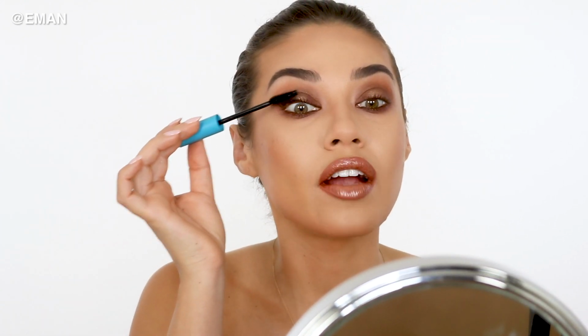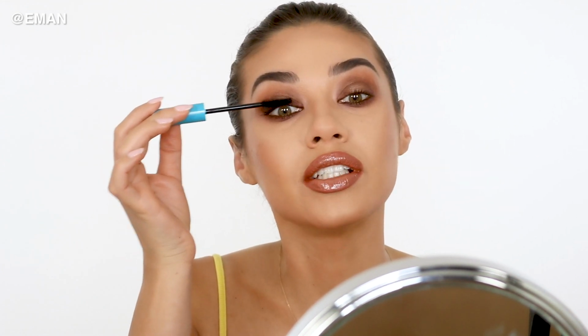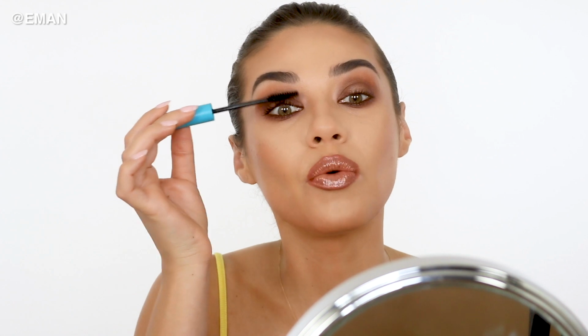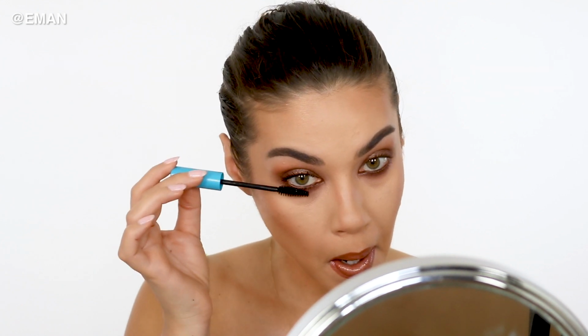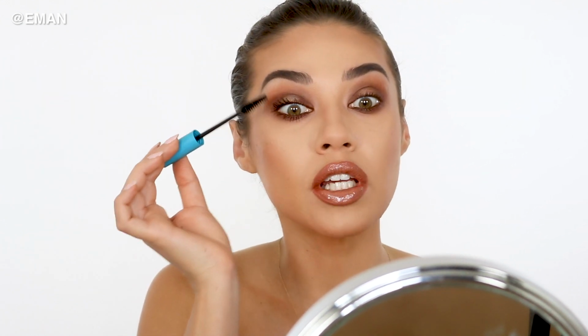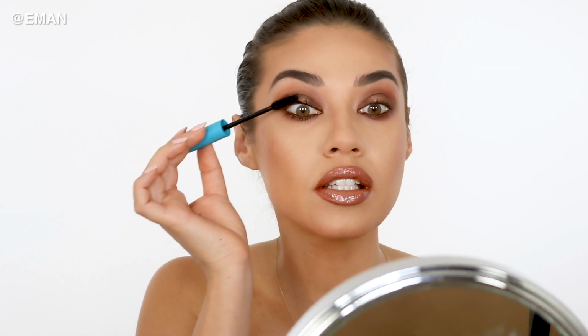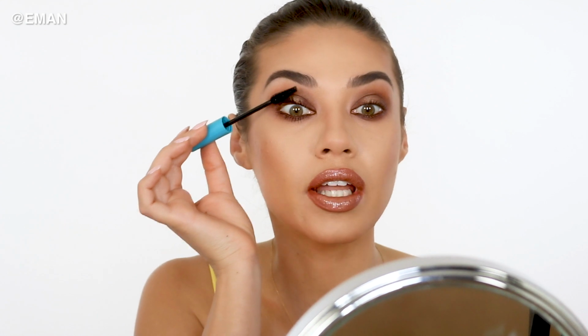So I'm gonna do mascara, and I'm gonna see if I'm gonna add lashes or not, because I just love how this makeup looks right now. I don't know if I wanna add lashes, you guys. I don't know if we need it. This is just so pretty without it. I'm doing mascara top and bottom, and then just really getting every lash, getting the brush right at the base of my lashes, and then just working it up and out.